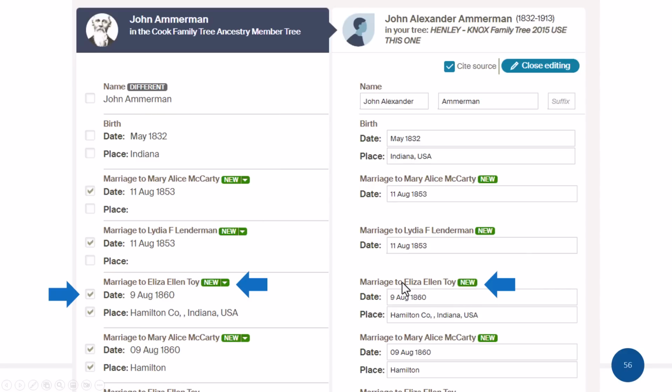And so if this person was already in my tree, let's say it was Eliza Ellen Troy instead of Toy, and maybe it's not showing here because the name is different, or maybe it was completely different. It was a married name or a maiden name or whatever different in my tree, and it's not even showing here. That's how we can end up getting duplicates. And sometimes it might just say E Toy, and so we don't have that same information, or maybe it wasn't linked to this person in my tree. Anyway, long story short, be careful when you are merging information in to help prevent getting those duplicates in the first place.